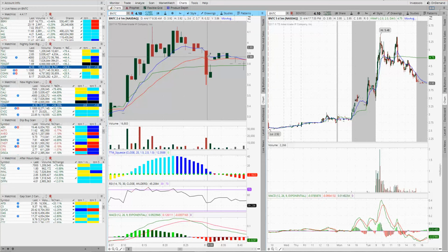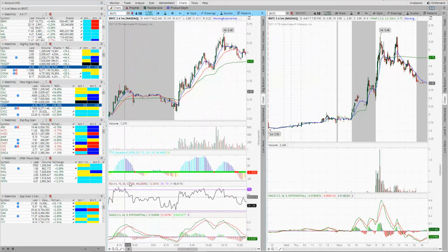What happens sometimes, though, when a stock rips like this, you've got to be careful when the market opens, because you don't know. Look what happened: it consolidates and pulls back, and you don't know if it's going to run. But this is what happened. This is what I liked about it.